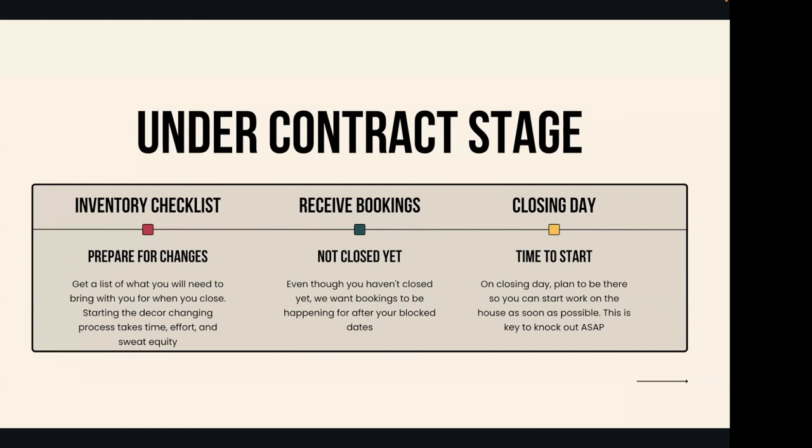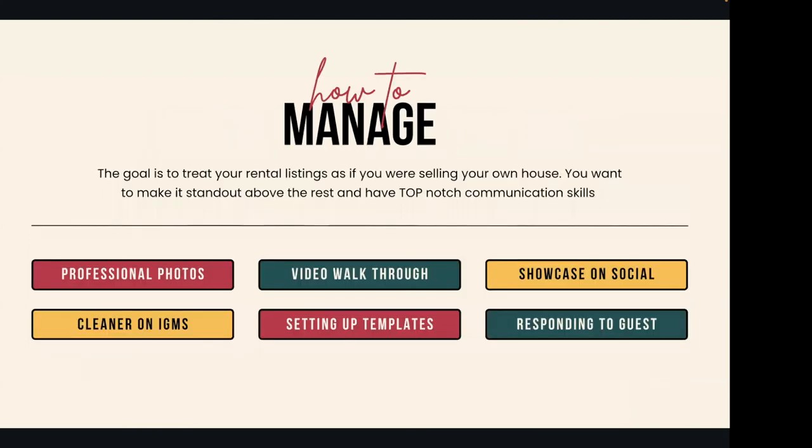I've got a huge checklist that I go through every single time. And I go through that checklist twice a year because I always got to make sure things are there because people do take things, believe it or not. And then on closing day, you want to prep to be there on the closing day so you can get started immediately. So wherever it is, you actually want to physically be there. And even in Snowshoe, they're like, yeah, people close remotely all the time. I'm like, no, I'm going to be there so I can actually work on it while I'm there.